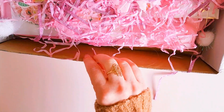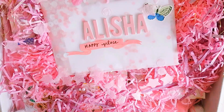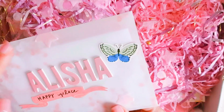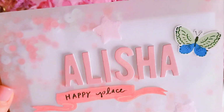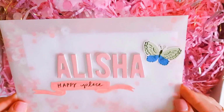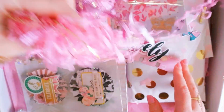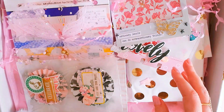Oh, I see lots and lots of beautiful pink, guys. So much pretty pink. Gorgeous glassine envelope here, has my name on it. Look at these little tissue paper stars here. How cute is that? I love the sequin mix. So this will have my letter in it, and I'll read that off camera. We have lots of fun shred in here. Wow, I see so many pretty things in here.